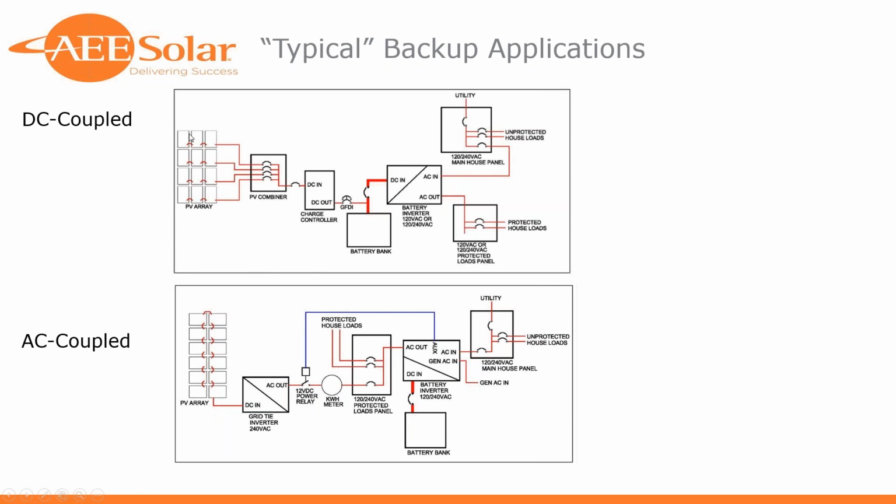We've got here four parallel strings of three in series to a PV combiner, into our charge controller. Of course, overcurrent protection here. On the out, we're coming out of this charge controller across the GFDI onto a common bus between the battery bank, the charge controller, and the DC inputs of your hybrid inverter.